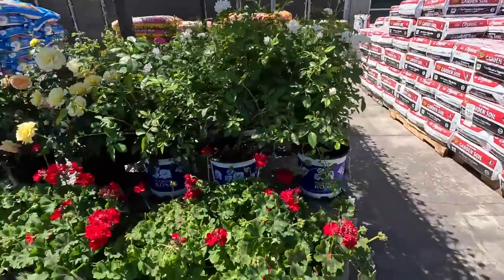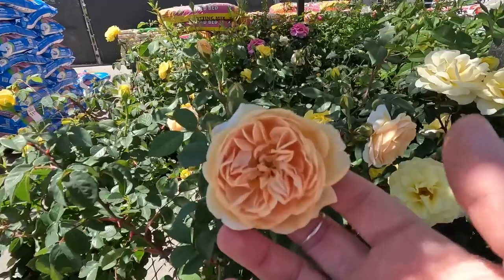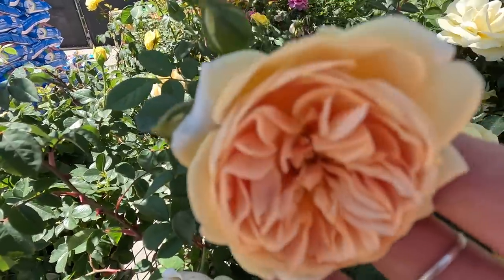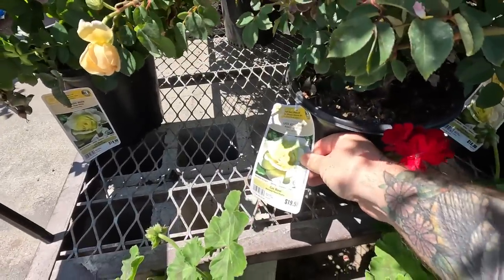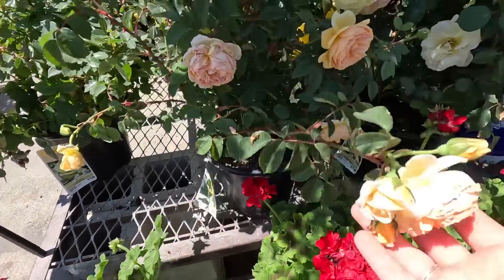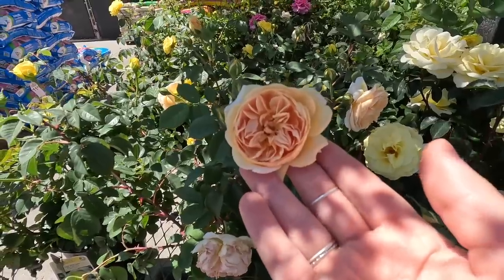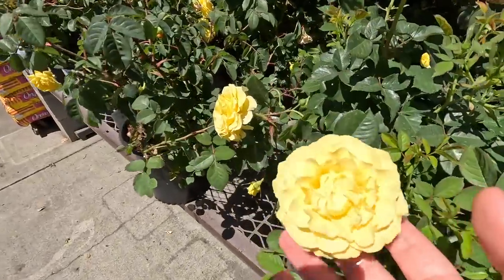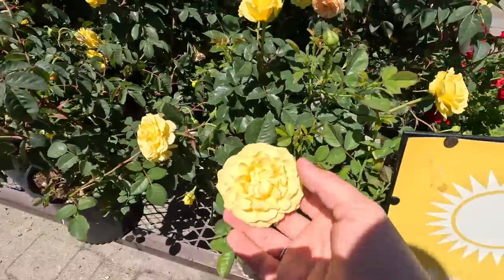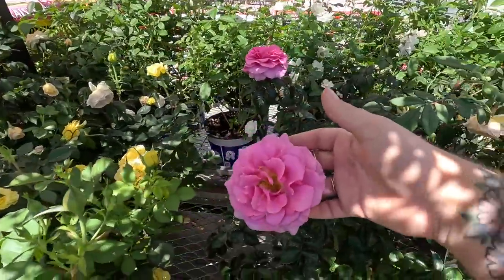Looks like some iceberg rose. Ooh, what is this? This is really pretty. This looks like a David Austin colored rose almost. That's really pretty. It says it's Lion King Rose, but that one is definitely mislabeled because this looks very like peachy cream in comparison to this. Those are very different roses. Here's another pink rose.